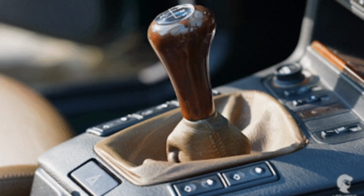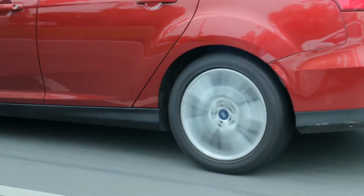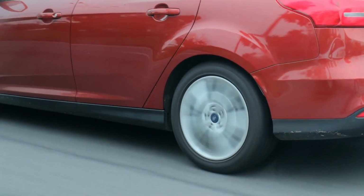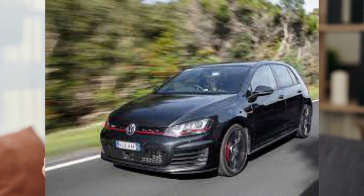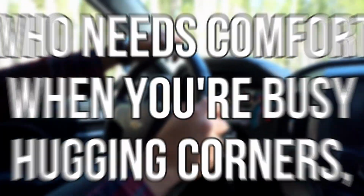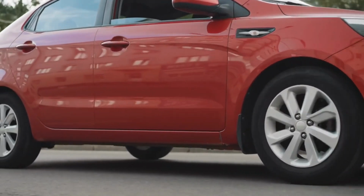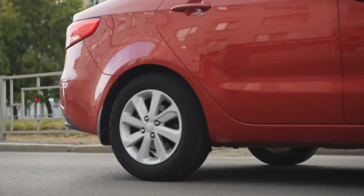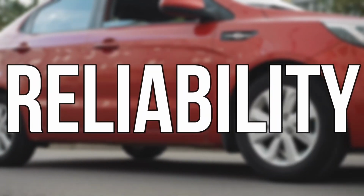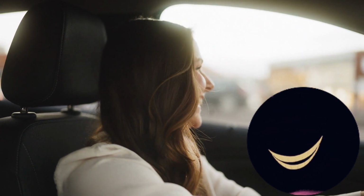Couple that with a 6-speed manual transmission and you've got a recipe for pure driving nirvana. And hey, let's not forget the limited slip differential, because when you need maximum power for both wheels, it's got your back. Now, some might say that the Civic SI isn't as comfortable as its Volkswagen GTI rival. But let's be real here. Who needs comfort when you're busy hugging corners, feeling the rush of adrenaline, and making heads turn? Embrace the racer stigma, my friends, because the Civic SI delivers the perfect combination of value and reliability. It's the kind of car that will have you grinning like a Cheshire cat every time you hit the road.